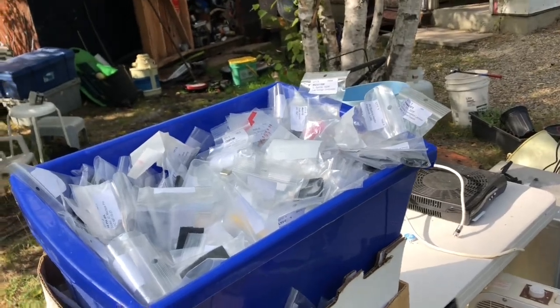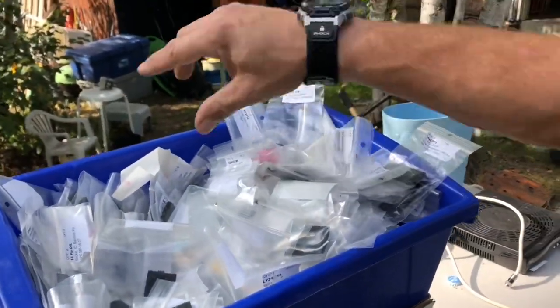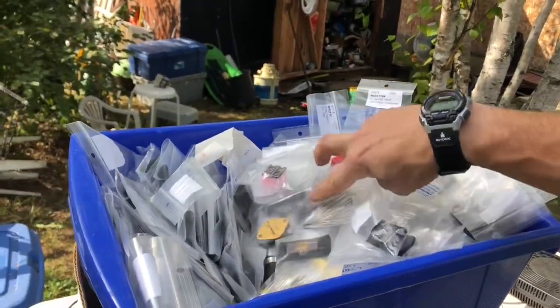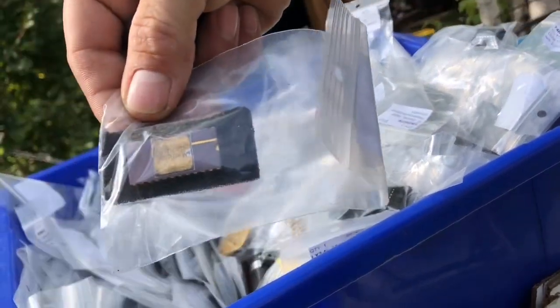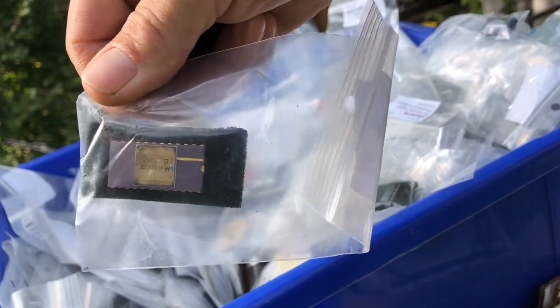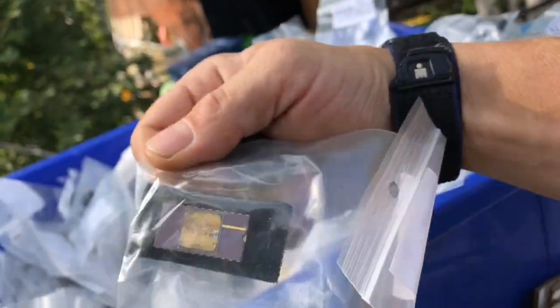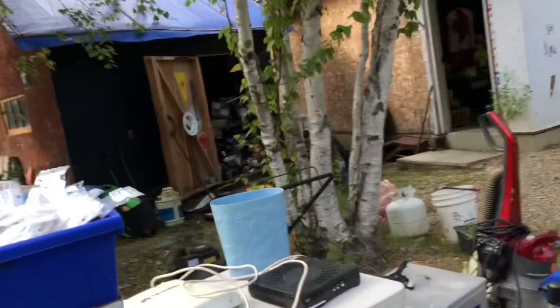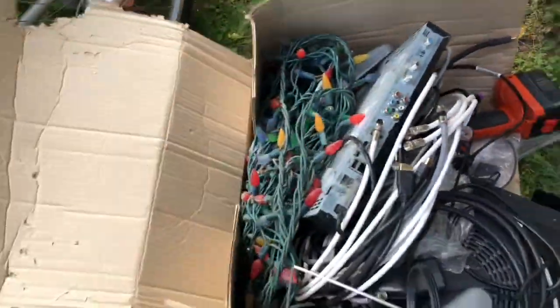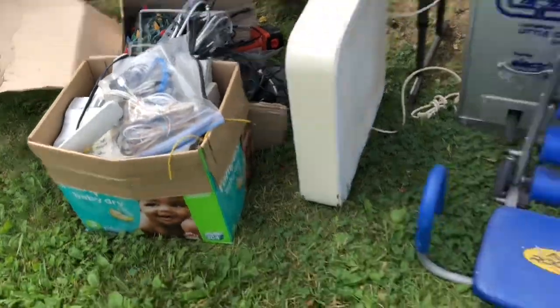saying to Jimbo Bob that I'll try and get through, shout out, by the way, trying to get through some of this stuff sorted, because I think he said he was interested in these guys. They're gold. There's a few of them in here. Not exactly sure how many. Like I say, there's a couple boxes worth anyhow. Some more goodies and junk to go through.